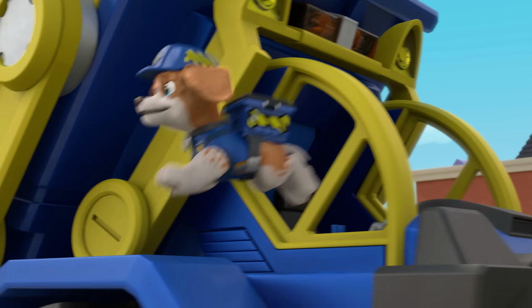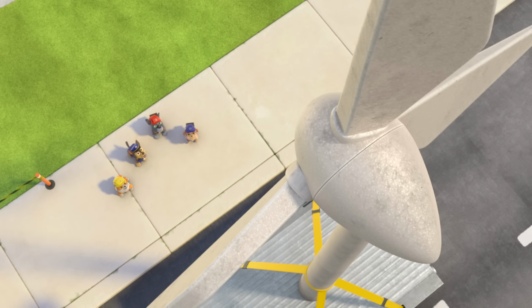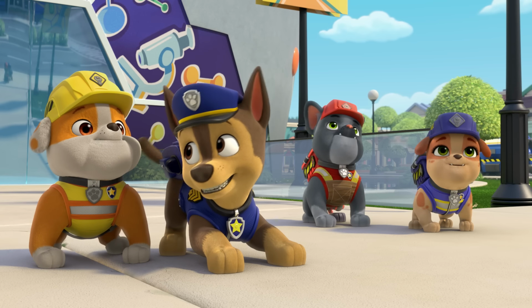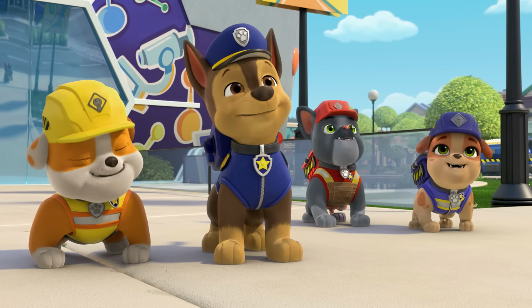Check it out. Since we have to keep the community clean, we can power the science center with clean wind power. Oh, wind turbine, cool. It turns the wind into energy that powers the science center. Nice.